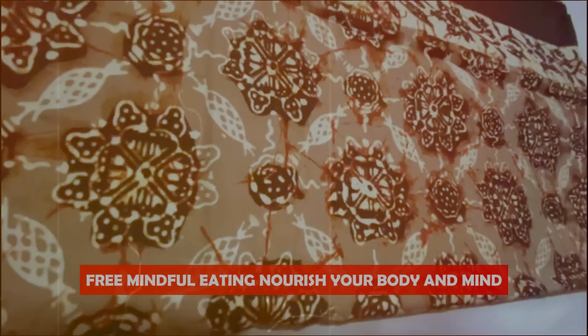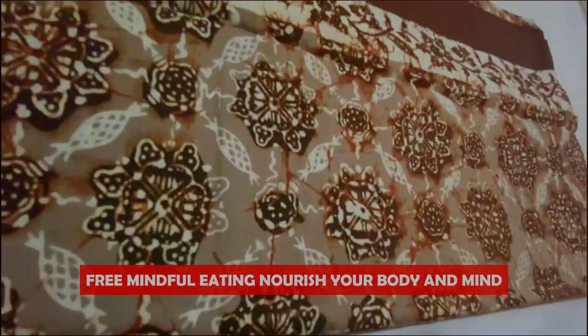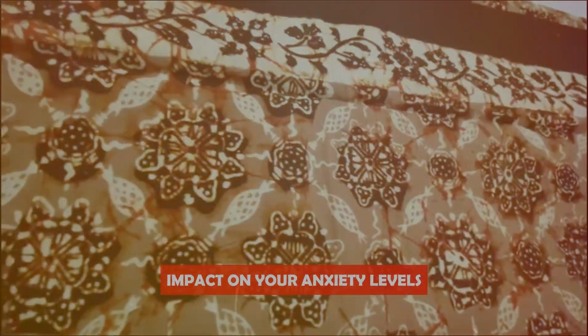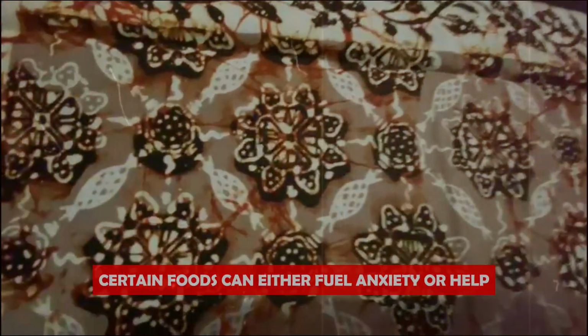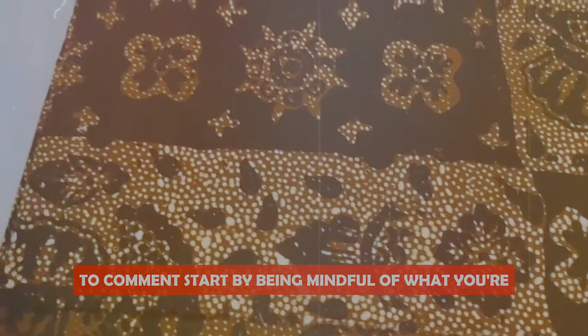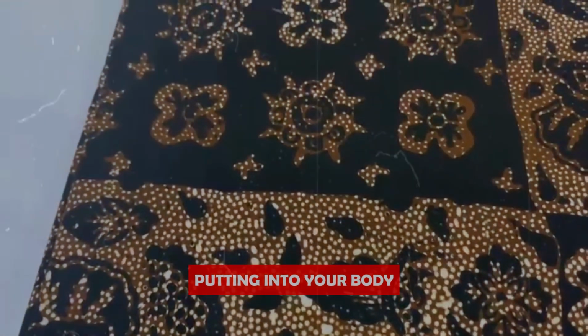3. Mindful eating. Nourish your body and mind. What you eat can have a significant impact on your anxiety levels. Certain foods can either fuel anxiety or help to calm it. Start by being mindful of what you're putting into your body.